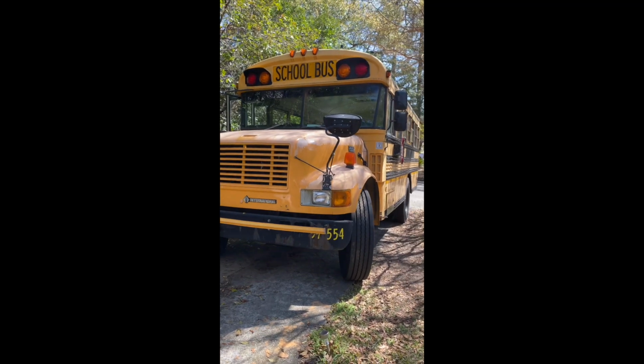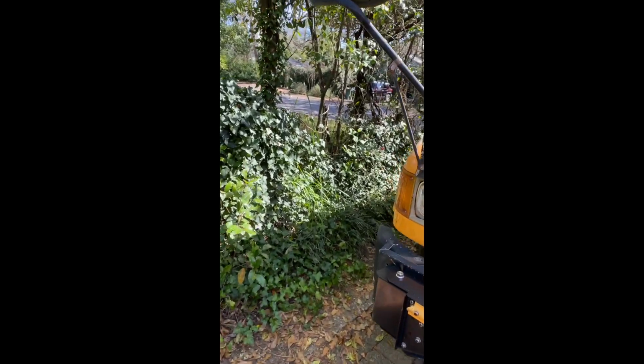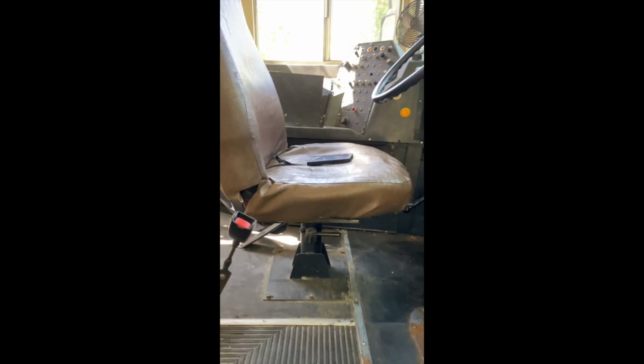Our second full day with Bay. Yesterday we got all the seats torn out. Well, almost all the seats. There's more. She's just about empty.